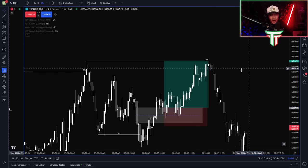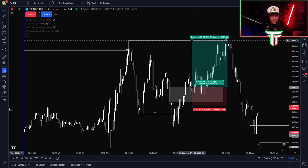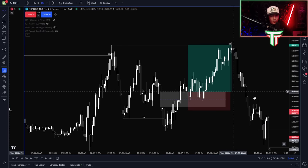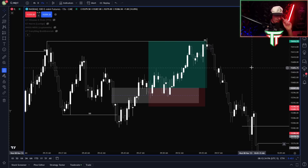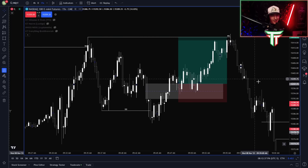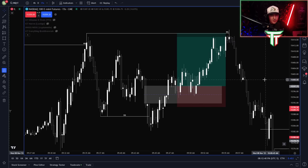Again, notice I'm not looking to catch this move. I'm not looking to catch anything other than just this internal model because this is what I'm confident in. Now, you can leave a runner if you want to. That's fine. But with a trade like this, I could tell you this is a 5-minute time frame, I could tell you this is a 15-minute, and you wouldn't know the difference because this is the same model that we trade day in and day out.